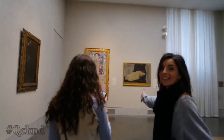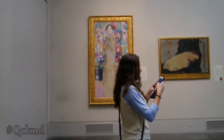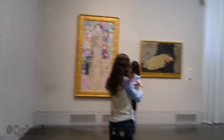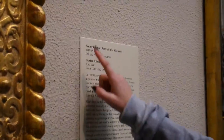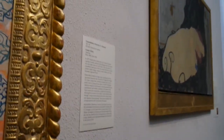Bree said us. Yes! There was a rumor that it wasn't on display. But here it is. Bree, you did a great job. I tried. Portrait of a woman, that's what it means. Portrait of a woman. I do look like that. That looks just like me.